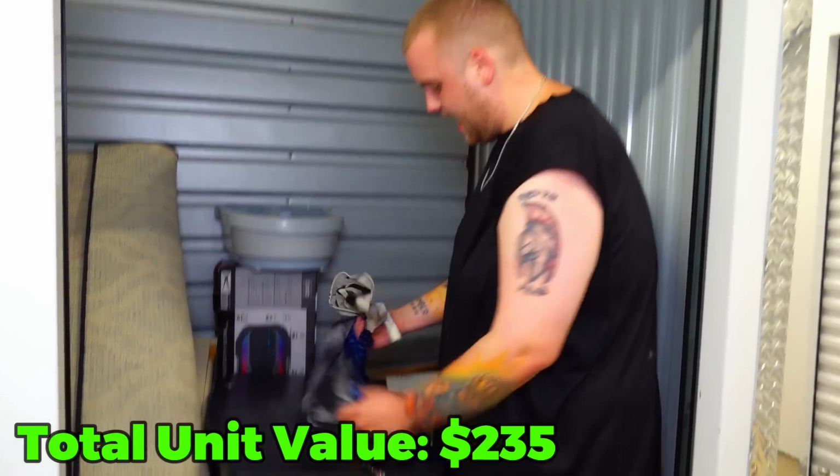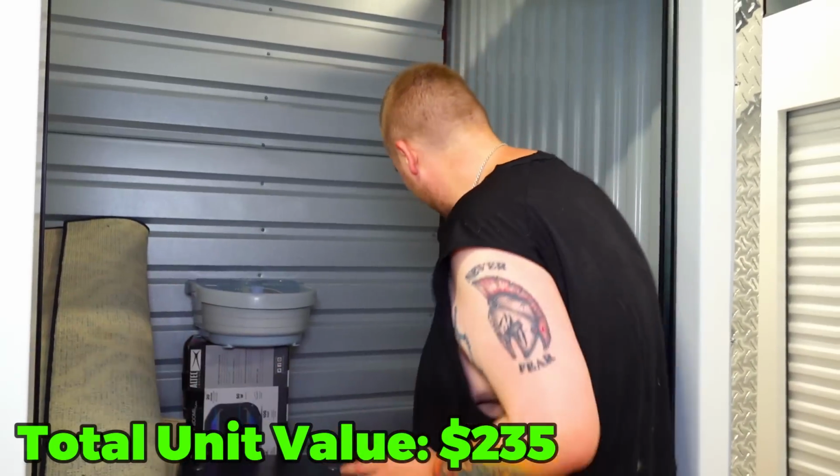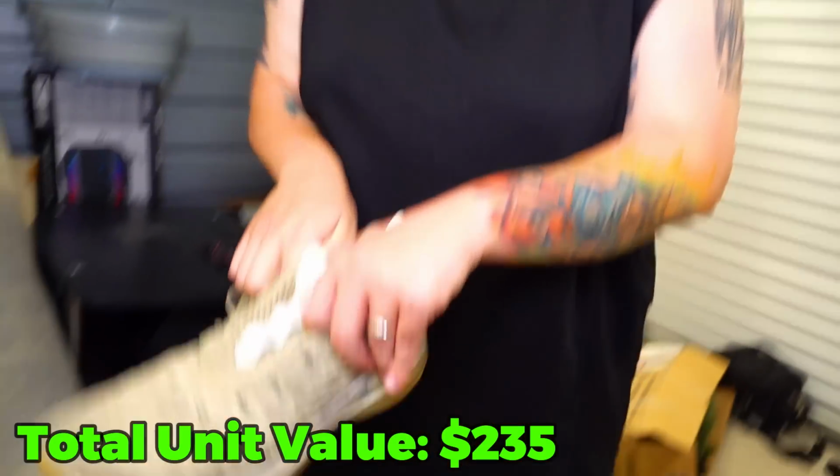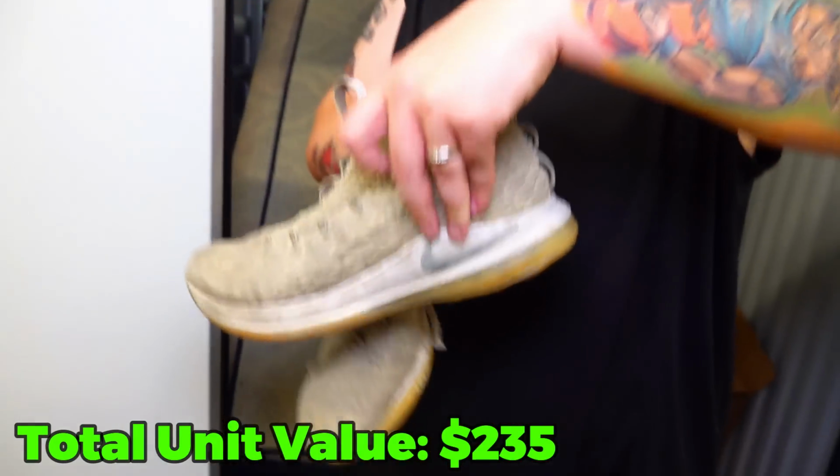Then we got a couple hats and ties, okay, dress clothes, things like that. Oh, this dude got some big feet. He might actually be my size. Are these 15s? What do you think? I say... Oh, they stink.